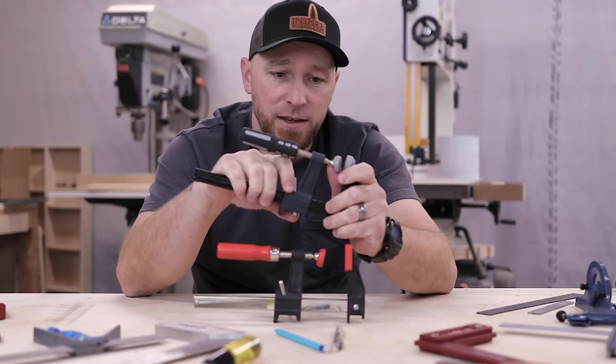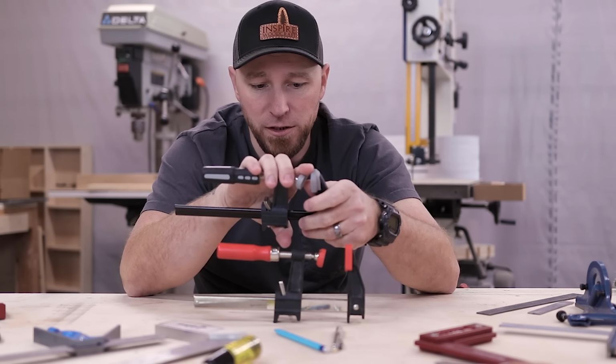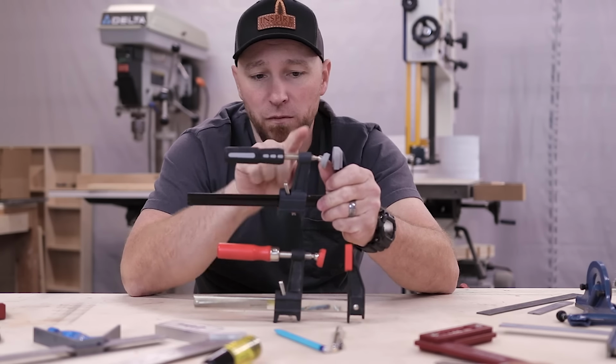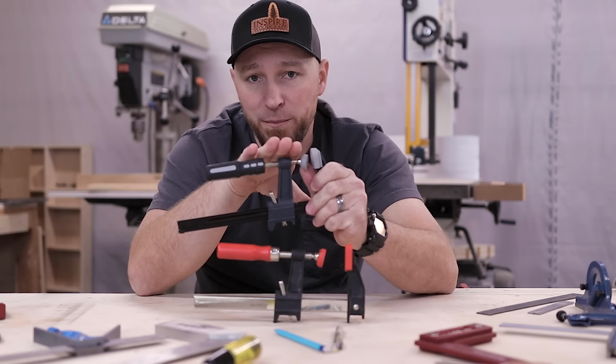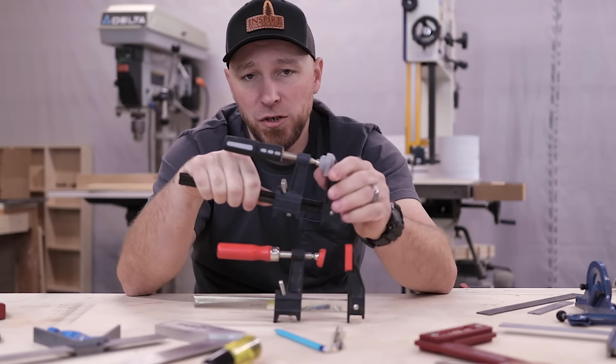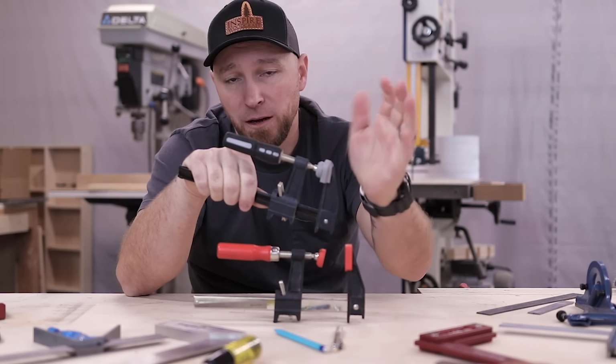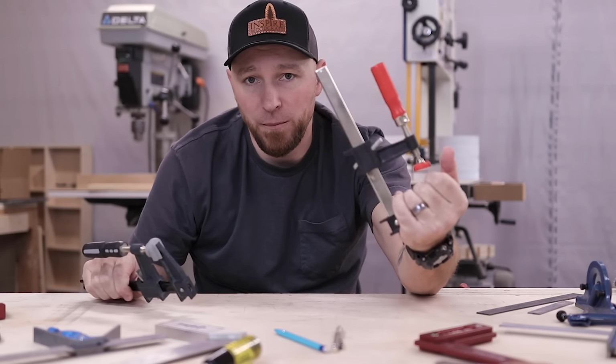The other thing is that the fit and finish on these has never been great. The quality control is just not there. And sometimes this rod that goes up and down here can be bent right off the shelf, brand new from the store. And what that means is that when you actually get these two together right here, they don't line up very well, and so parts end up slipping and moving around. Don't have that problem with this one.